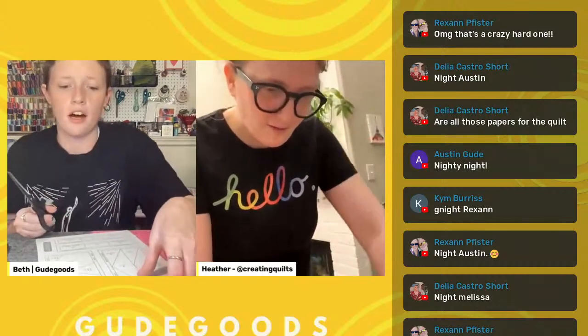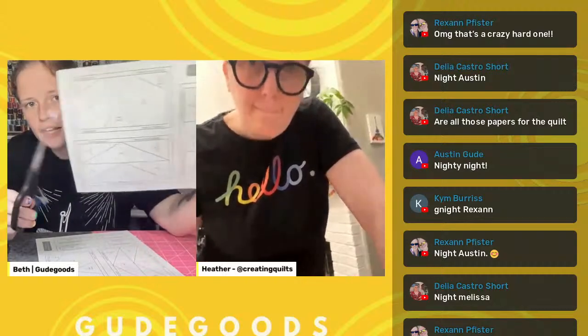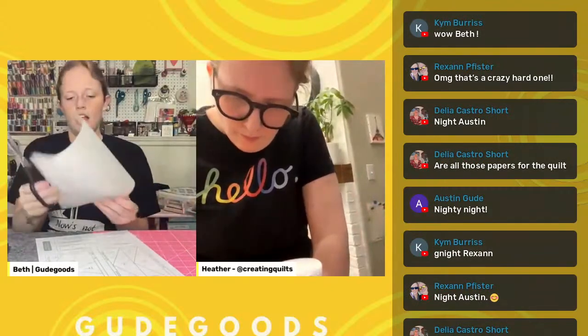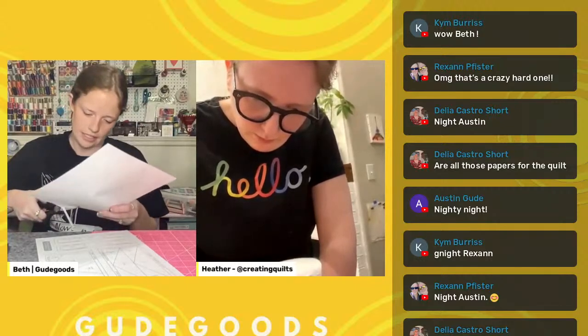OMG, that's a crazy hard one. No, it looks hard. This is the one that I'm cutting out. I'm just cutting out these. These other ones go to different blocks. I just need 2 of these. So I'm going to cut these out. They're going to be super quick. They don't look too crazy.